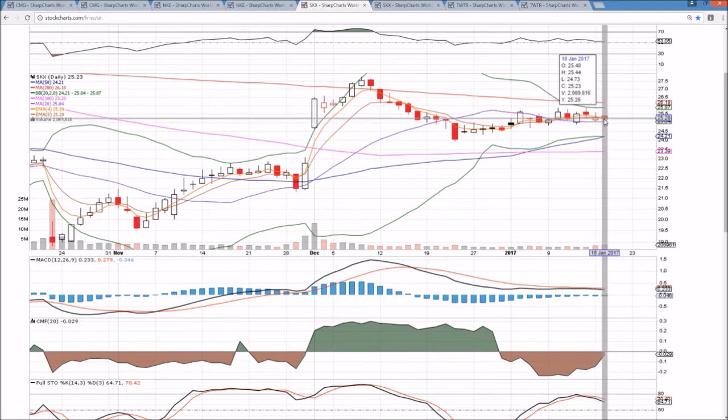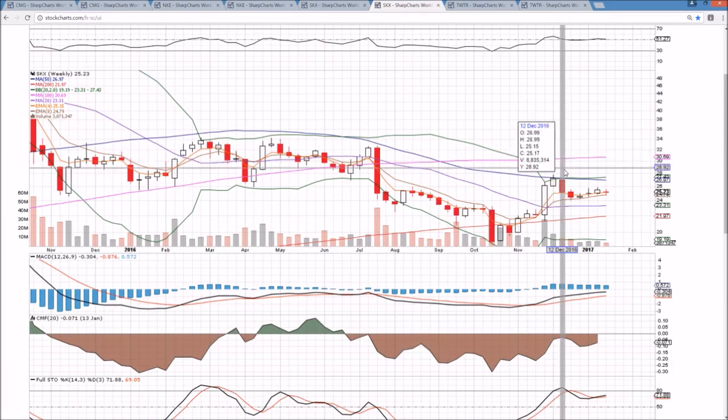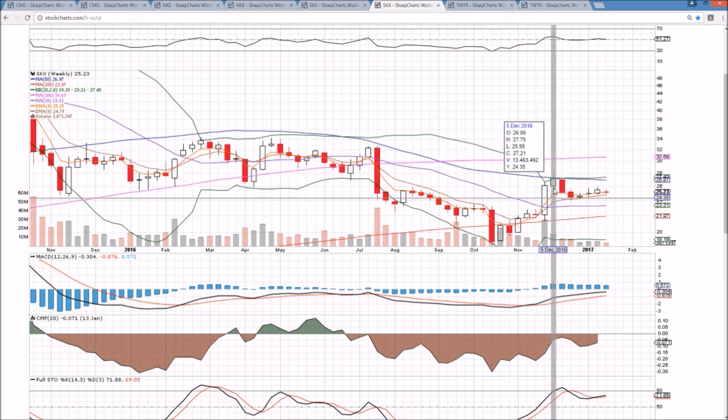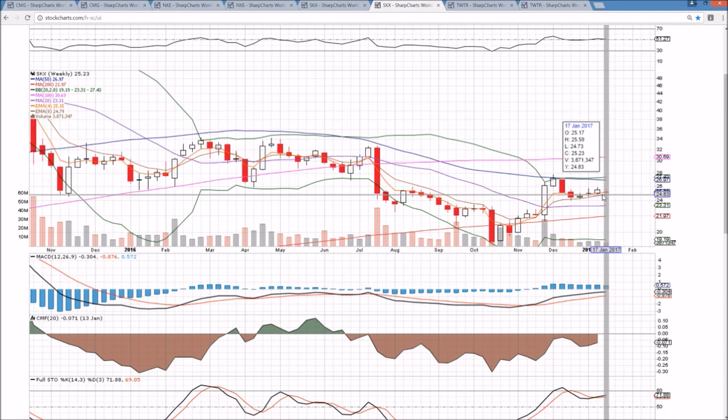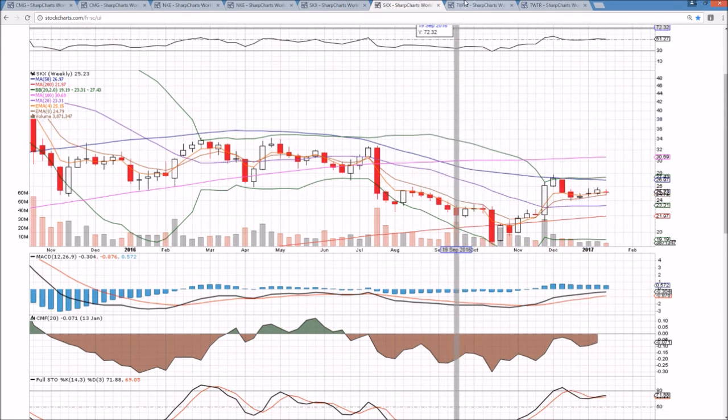Bears want to see a loss of that middle Bollinger Band to close below it, and a break of 24.68. That was the low down here on January 5th. The weekly time frame still in control of the bulls, but it's definitely indecisive where we're currently trading. We had the big breakout, we consolidated, and now the bulls and the bears are battling over which direction we're headed in the short term.